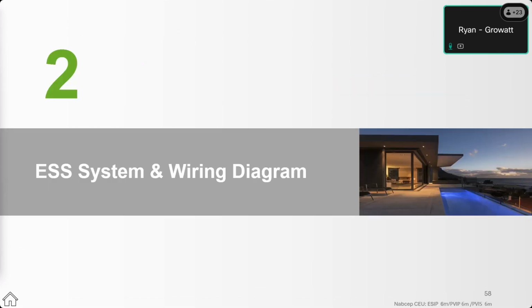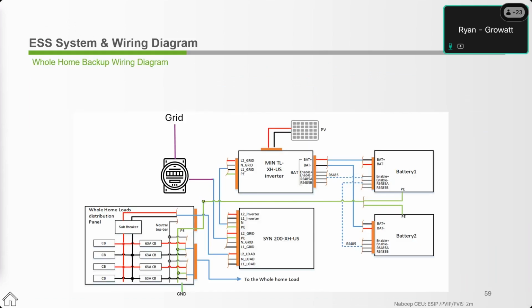With that, we'll jump over into the technical side of the MIN, which again, you really have 2 application use cases if you're doing a solar and storage backup, one of which is a whole home backup, as you do have service rated entrance through the SYN. This again allows you to set up the batteries and back up the whole home. Obviously, for really high start locked rotor amp items, you may need to look at a soft start depending on your sizing.